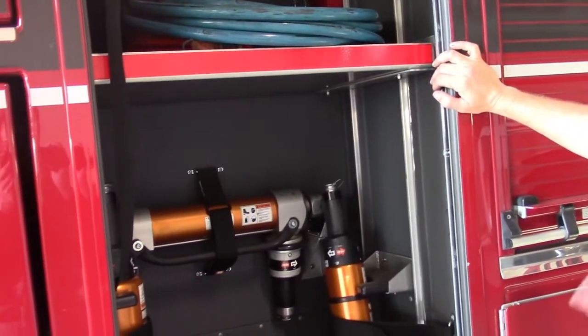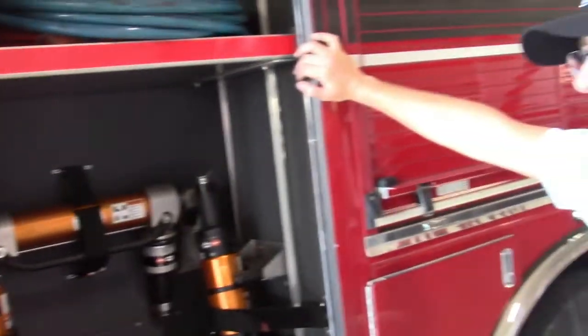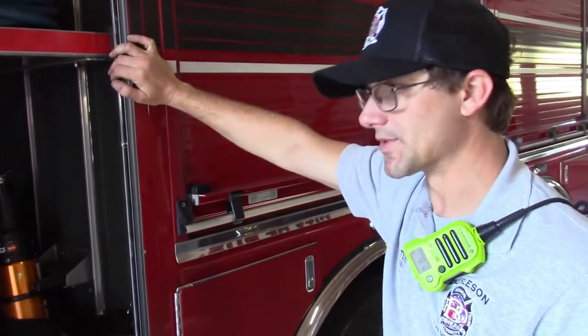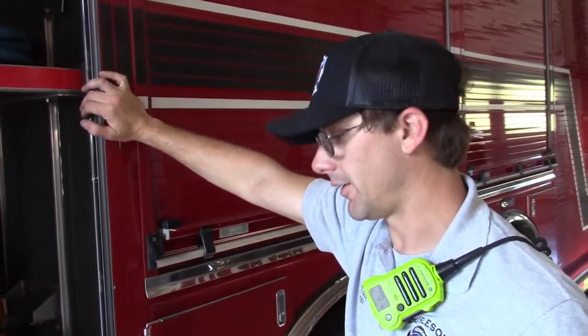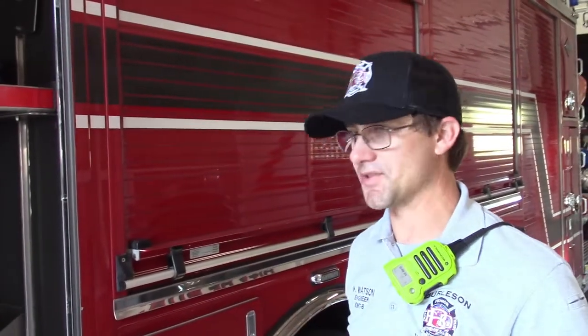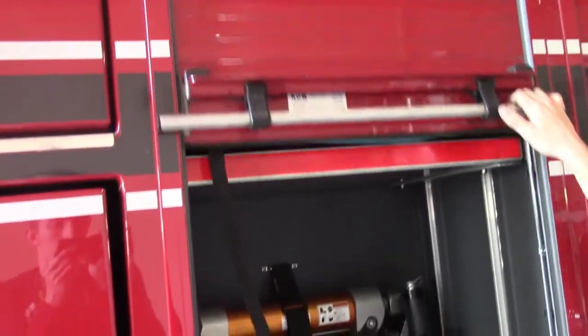Generally we have one firefighter on the cutters and one on the spreaders, and them working together can take apart even the most mangled car in just a few minutes and get the people out. In extrication, it's really not as much removing the person from the vehicle as removing the vehicle from around the person. We try to keep them as still as possible so we don't aggravate any injuries they may have. We just more or less take the car apart from around them so we can get them out without having to move them too much.